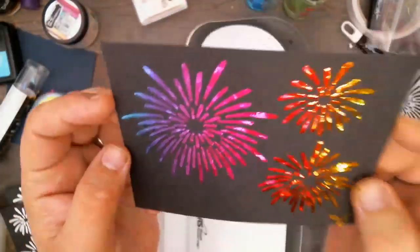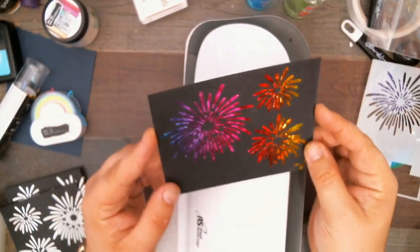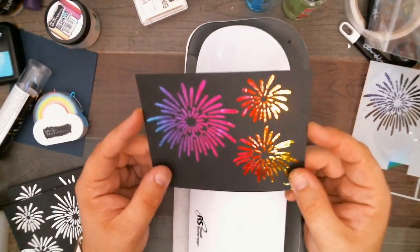So again, this is the first one we did. Look at how pretty. I just love the way these fireworks look. Oh my word. I wish you could see this in real life. I mean, it does look really pretty here, but yes, because you could use any laminator.